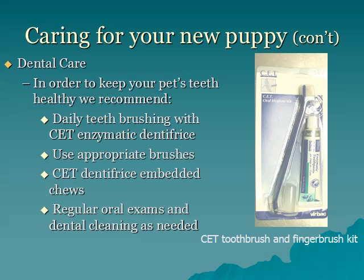You can also use CET dentifrice embedded chews. There are rawhide chews that have dentifrice in them to allow the pets to use those as treats. They're low in calorie and they'll help keep the teeth clean. In addition, we recommend regular oral exams at least once yearly with the physical, and then the doctor will tell you when and if dental cleanings are needed, in which case we may have to anesthetize your pet in order to get the tartar off the teeth.